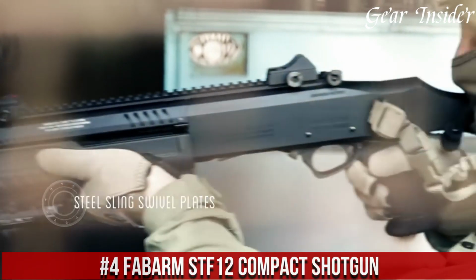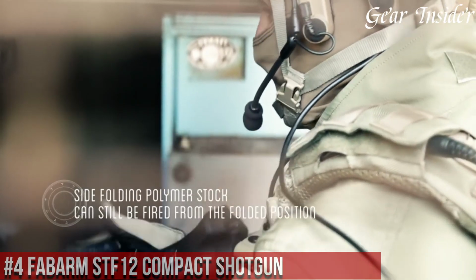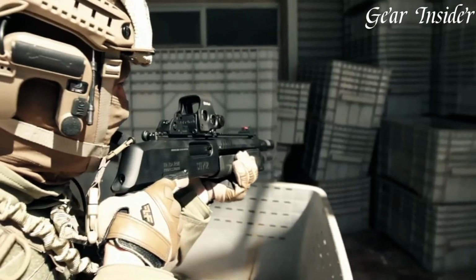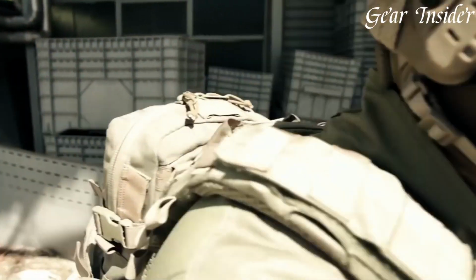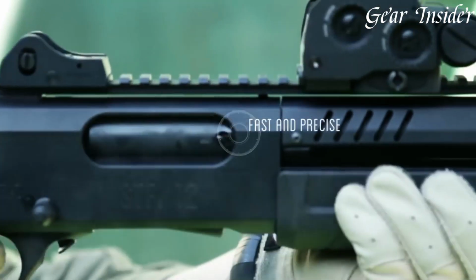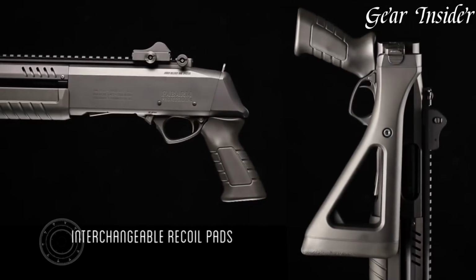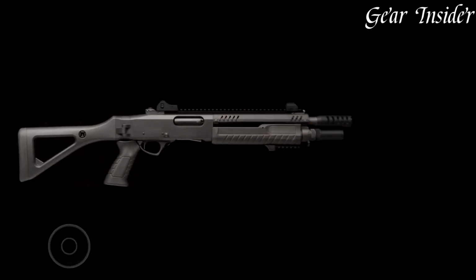Number 4. Fabarm STF-12 Compact Shotgun. A versatile and agile firearm designed for close quarters engagements and tactical applications. Built on the foundation of Fabarm's renowned STF-12 platform, this pump-action shotgun delivers exceptional performance and reliability in a compact and maneuverable package. With its 12.5-inch barrel and compact size, the STF-12 Compact excels in tight spaces, making it an ideal choice for home defense and law enforcement operations.